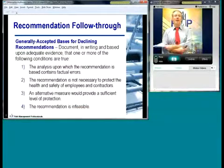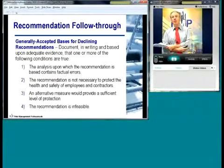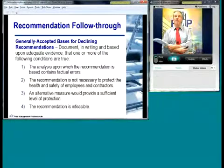So, how do you get rid of recommendations? This is an important area. Throughout industry, this is not an issue just for offshore facilities. Throughout industry, there are generally accepted practices for how you justify not doing an action. Actions can come about through compliance audits, through incident investigations, through your hazards analysis. All these things can generate action items.